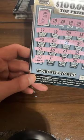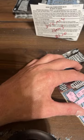Bang, bang. Whoop, whoop. $50 winner on that one. That's a nice one. That's going to put us at $80.